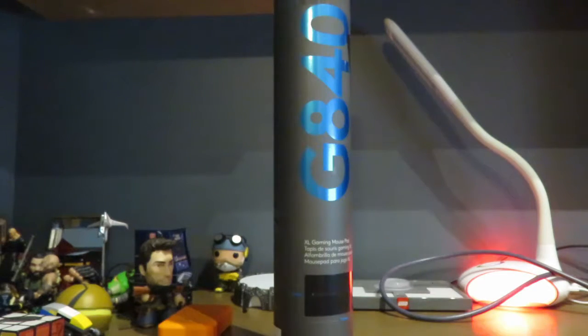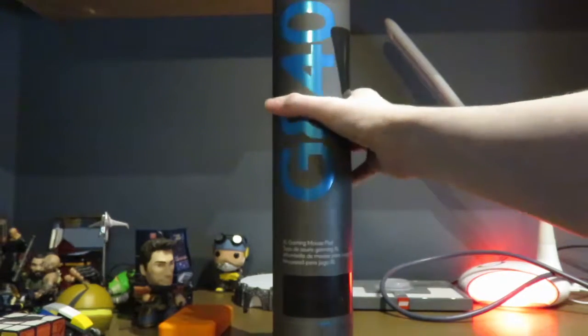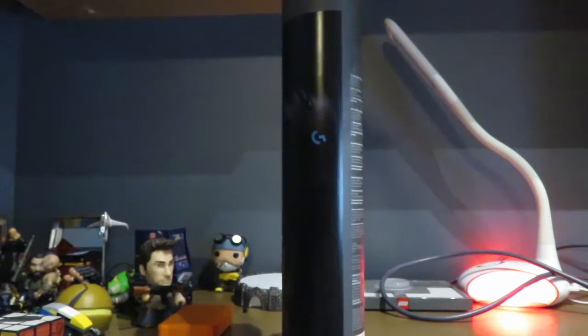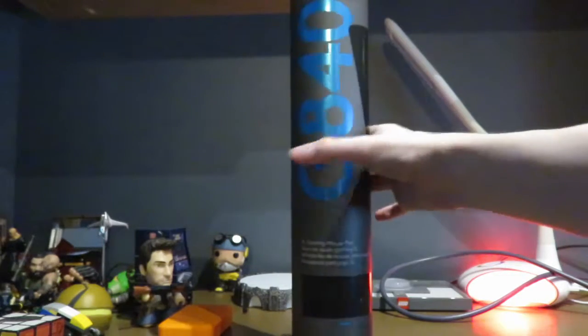And I am back. And now, we are back with the G840 Gaming Mousepad! This thing is huge. Doesn't all fit on the camera lens, that's how huge it is. So, it's 400 millimeters by 900 millimeters. It's huge. That's kind of funny. It's the mouse I just got.